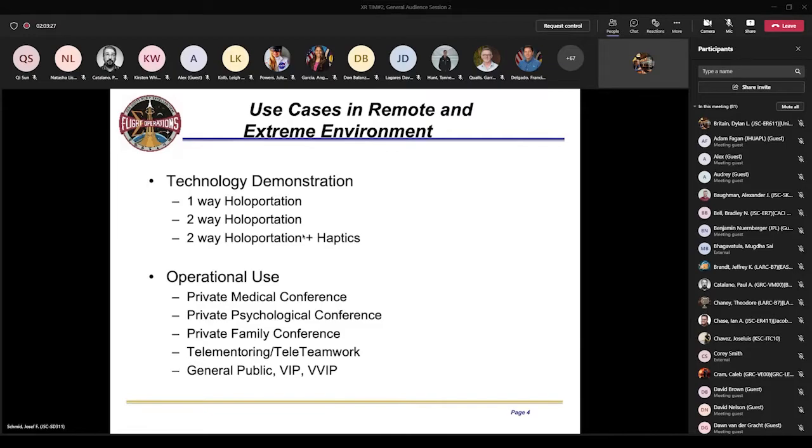We also have private psychological and psychiatric conferences that happen once a month. The crew members are away from their family members, and they do have family conferences, but they've never had a conference like this where they can actually have the crew family come on board in a live image. And when we get two-way, we'd like to have the crews come down from orbit and join the family, say at the dinner table for Thanksgiving dinner.